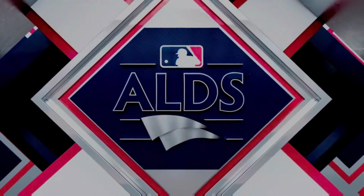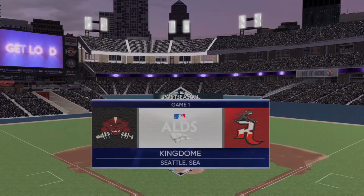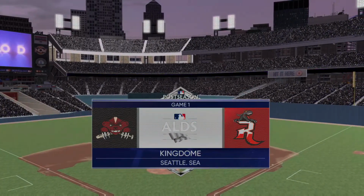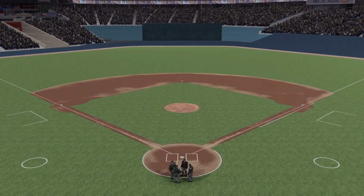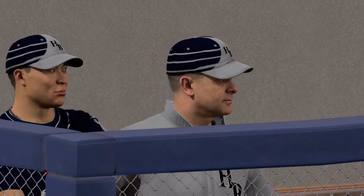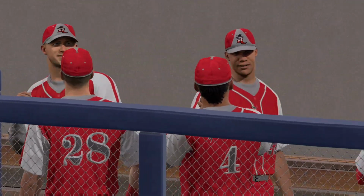New York, again, 87 wins this year, and they're facing off against the Raptors here, who won 95 games, the best team record-wise in the American League this season. And, you know, we're here in the Kingdome in Seattle, but keep in mind, it's a huge storyline in this series, and really specifically for this game, the ace for this Raptors team is not available to play in this game. He's not going to be there the whole entire postseason. I'm talking about Logan Webb, who suffered an injury there the last month of the year, basically. So, yeah, that's a big blow.